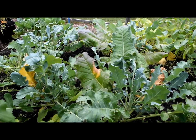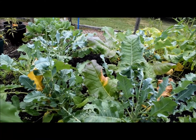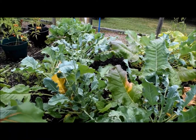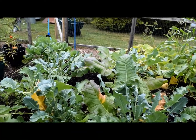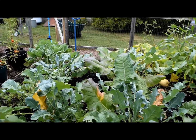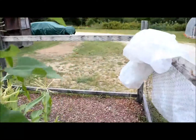It takes up a lot of space, and like I said, they were really sparse this year, and they flowered so quick. So I don't know if that just had to do with all the rain that we got, which could very well be. But I might not do that next year. I do have some growing in the greenhouse, which we'll go check out in a little bit. But as far as planting them in the garden, I might just skip that for next year.